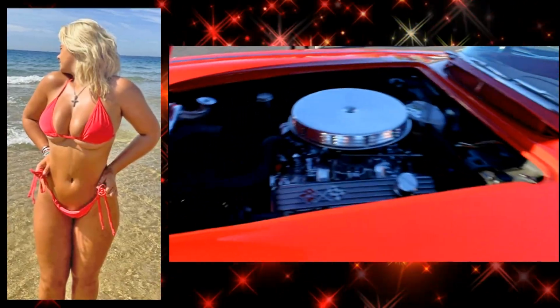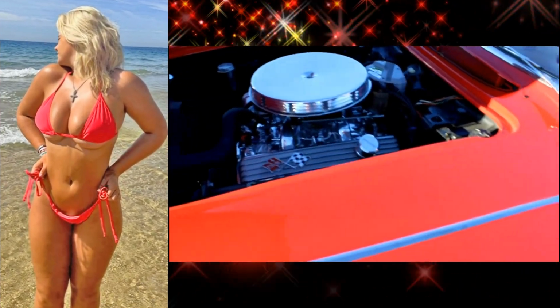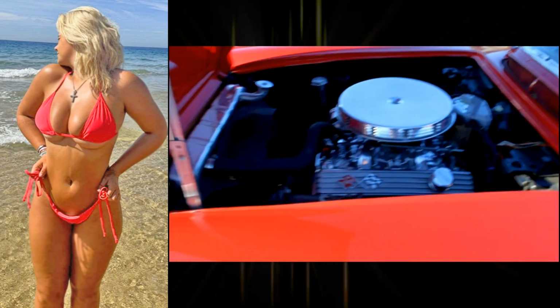Well, I like them valve covers. I'll tell you what, a friend of mine ribbed them and he took these little plates, the same ones that are on the side? Yeah. Bought some new ones and he put those on there. That's pretty cool. Custom valve covers. You betcha. And some flags on the side.